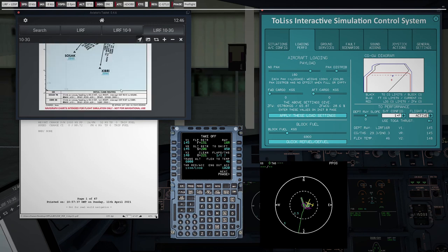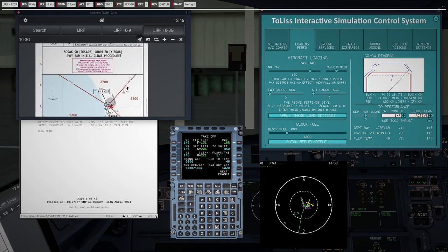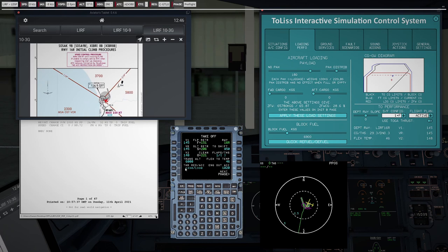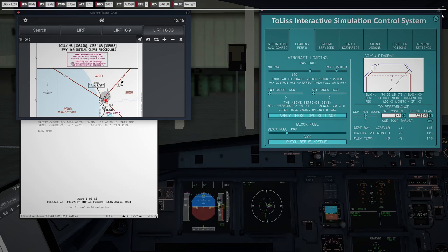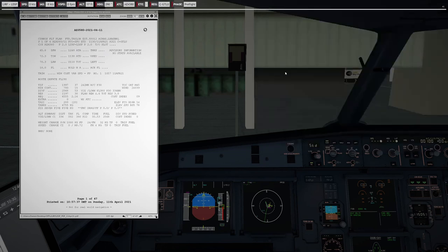No instructions for the initial climb. I will find that. We'll do 6,000 the same. Perfect, so transition altitude 6,000, thrust reduction acceleration again, 120 and 120. There we go, that's all loaded. Let's get that off. Let's finish the cockpit preparation.